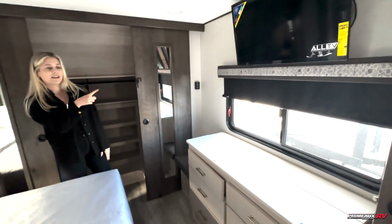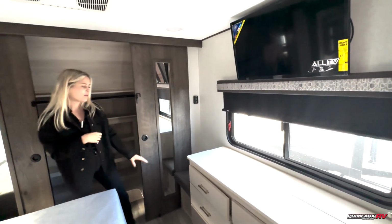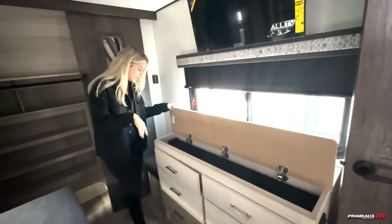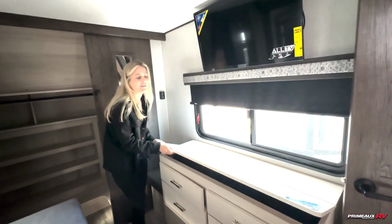It comes with the TV. You have a nice bedside window and you have some hidden storage here, so you can put all of your stuff at night. Comes with a little remote for your TV.